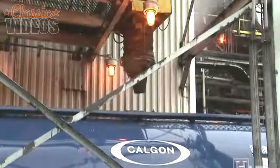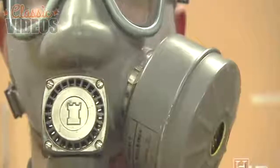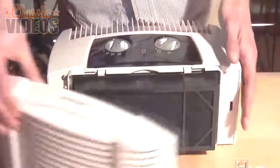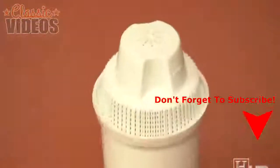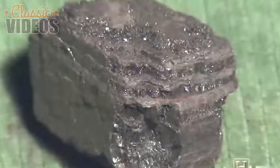This substance is the key component of gas masks, poison antidotes, air purifiers, water filters large and small, and literally hundreds of other products. It's known as activated carbon.